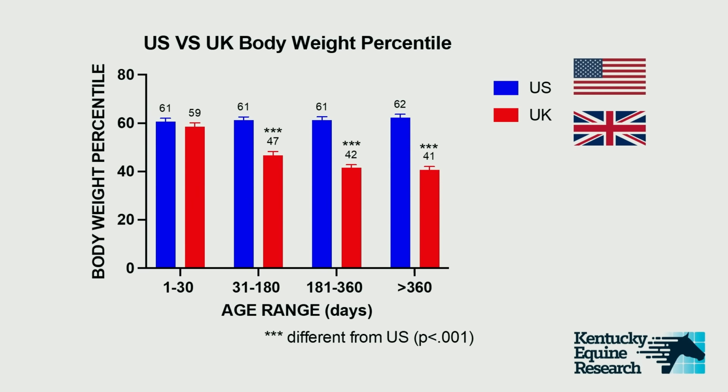Now, when we compared the foals that were born in Kentucky versus the foals that were born in UK, I've got them grouped here. From the first on the left side is 1 to 30 days, and it goes up to the far right side, when they're yearlings, so greater than 360 days. You see there's not really that much difference in the size of the foals from 1 to 30 days, but look later when you get into 180 to 360 and over 360, the Kentucky foals stayed at the same height. The UK foals were actually smaller.